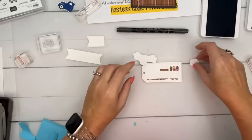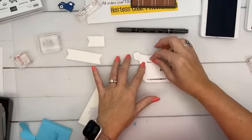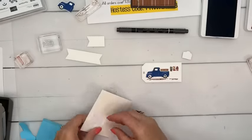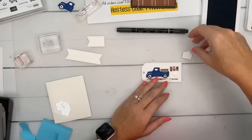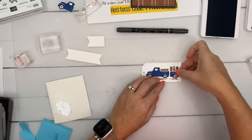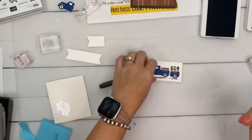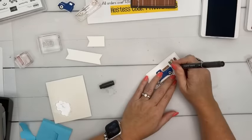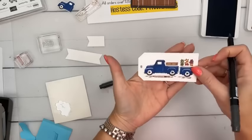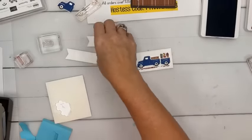Now, dimensionals, of course. And we'll put two on the truck. And let's get it lined up exactly where that Post-it note was, like that. And then one for the trailer, like that. And then take your Stampin' Write marker. I put mine pretty close together. And just draw a little connector, a little connecting hitch right there. It's so cute. So cute.